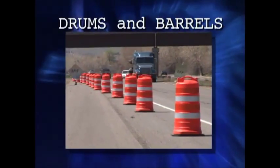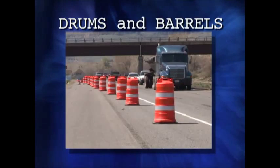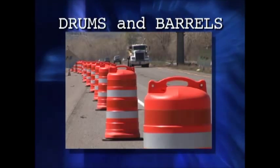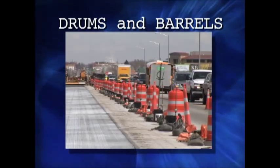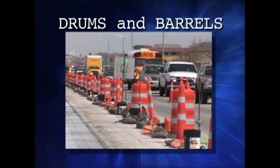Drums and barrels are very effective devices for channelizing traffic. They are much larger and more visible to the traveling public, and are very effective in blocking off areas to protect the work crew from oncoming traffic. Drums and barrels are bulky and sometimes heavy, so they are most often utilized in longer-term projects.